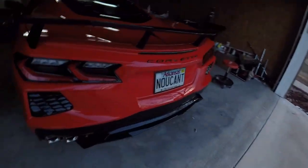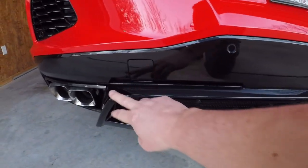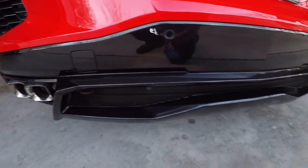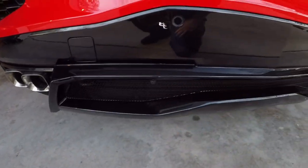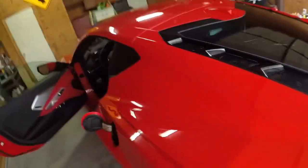I mean, this car has so many details as you look at them. It's got this diffuser. It's a lot more aggressive than any other Corvette from the factory I've seen. It's vented. Obviously, you get some air out, and you've got these vents here to cool the engine in there. So this is pretty sweet.